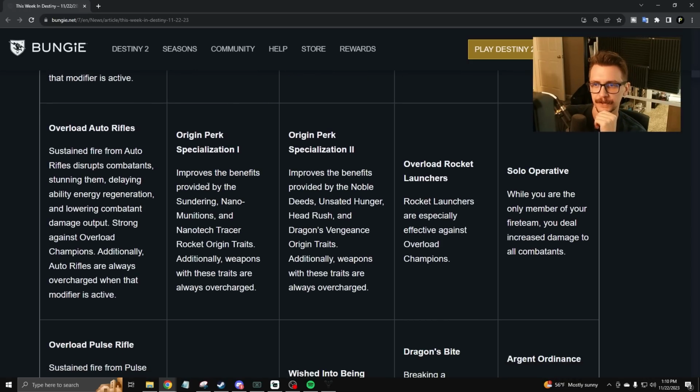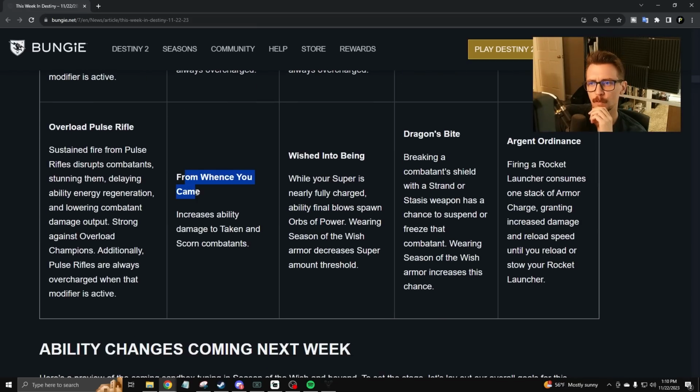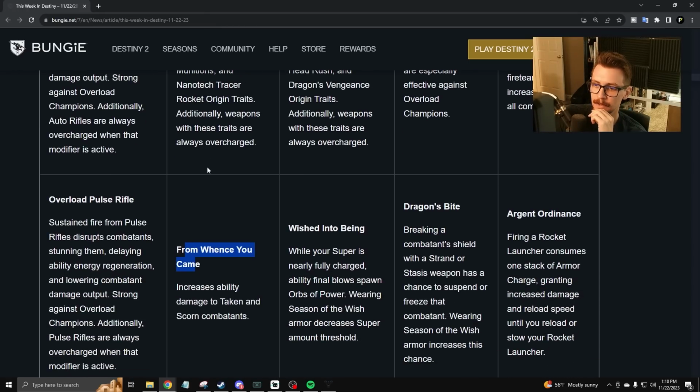Origin perk specialization improves the benefits provided by the Sundering, nano munitions, and nanotech tracer origin. Okay, that's fine. And they're always overcharged. From Whence You Came: increase ability damage to taken and scorn combatants. That'll probably do really well in Season of the Wish, where we'll probably be spending time in the Dreaming City or adjacent to.